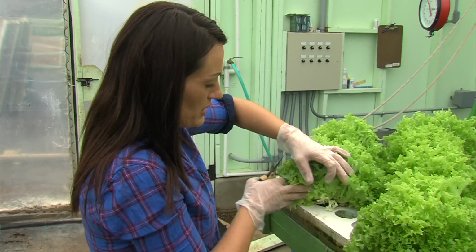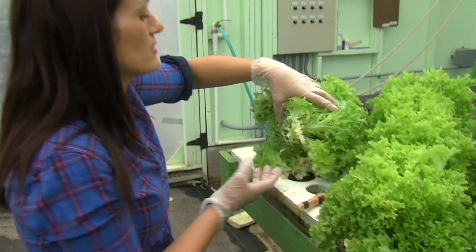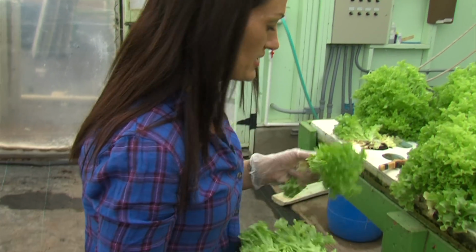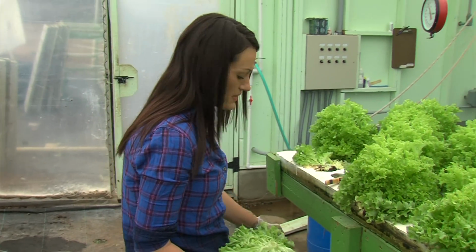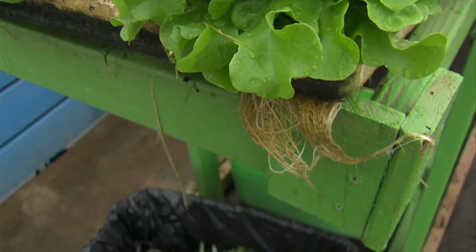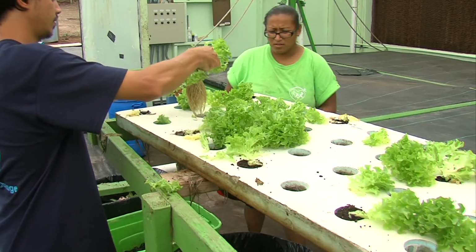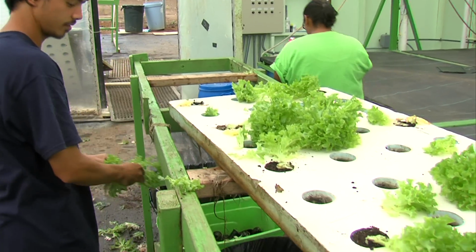Harvesting, we clip the lettuce down at the base, take the dead leaves off. Jennifer Pankey has worked here since the greenhouse opened in 2012. She started as a client and turned that into a full-time job. Pankey put her struggles with addiction aside for her 2 daughters.